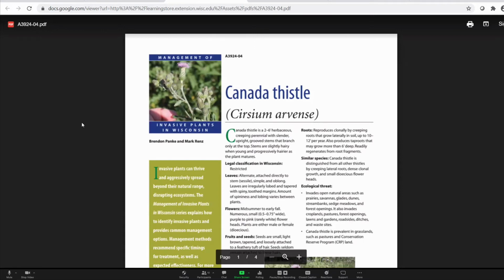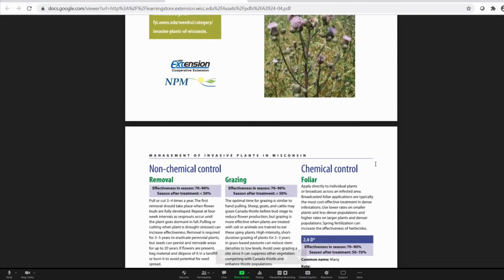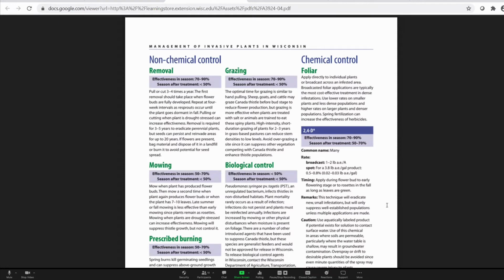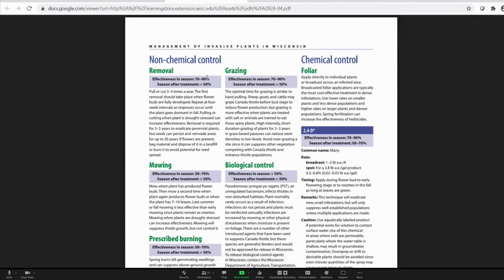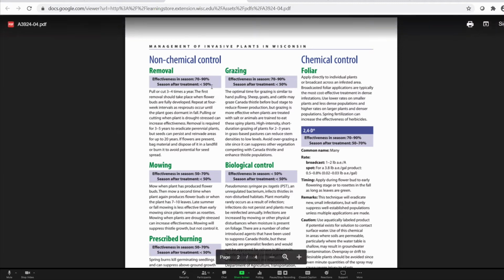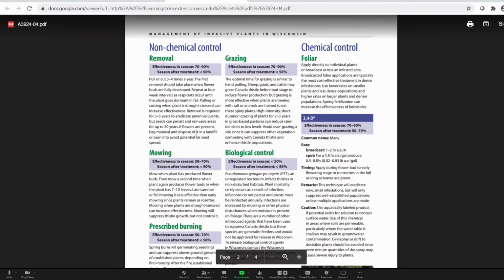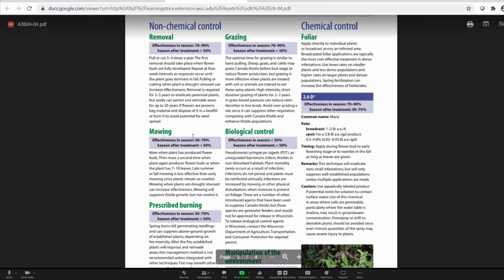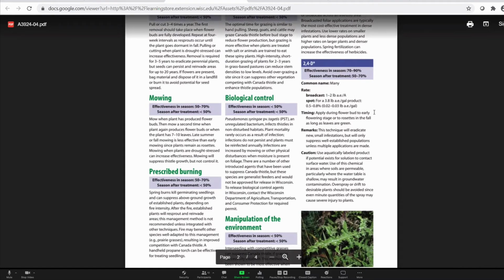You can get to the fact sheets from the Extension Learning Store website too. Basically the front page just gives you identification information, and then scrolling down, it'll give you all of the options for controlling, and it rates the effectiveness of each as well. So if I'm just looking at this removal option in the upper left-hand corner, it says it's 70 to 90% effective in season. That basically means if you go dig up all the Canada thistle you think you have right now, you've probably gotten 70 to 90% of it. And then next year, probably about 50% of it is going to resprout. So it gives you that when and how to do the different forms of management, the effectiveness, and then once you get into the herbicide or chemical control, it'll give you really specific recommendations.